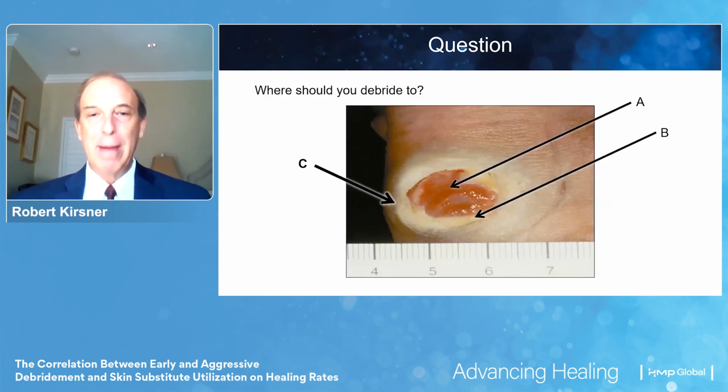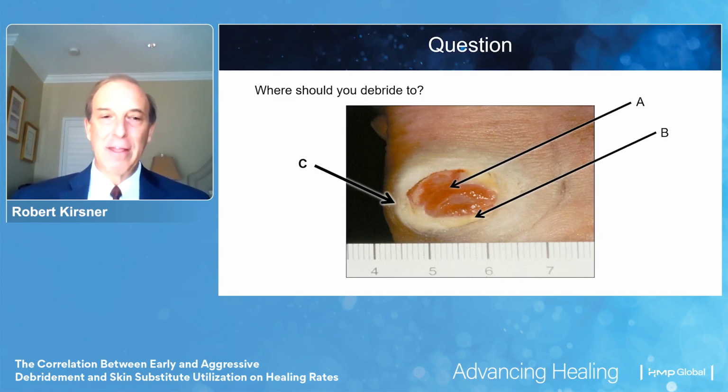Now, I talked a little bit about the cells, the fibroblasts in the wound bed and the bacteria in the wound bed, but now I'm going to talk a little bit about the cells at the edge and talk about the keratinocytes that surround a chronic wound. This is a chronic diabetic foot ulcer.